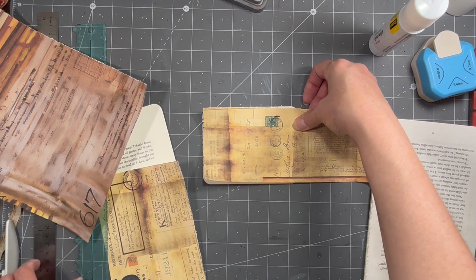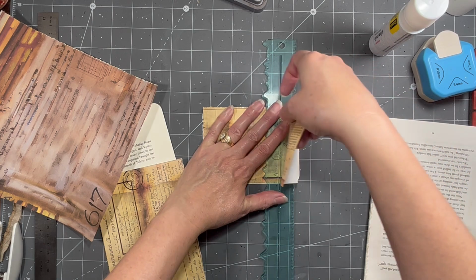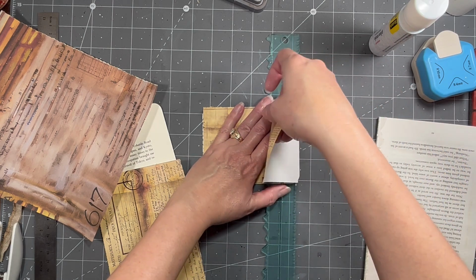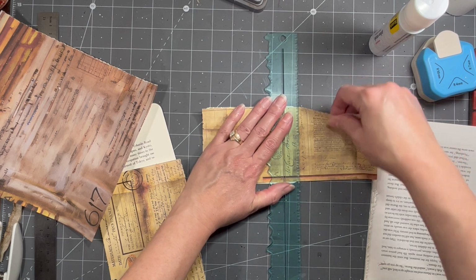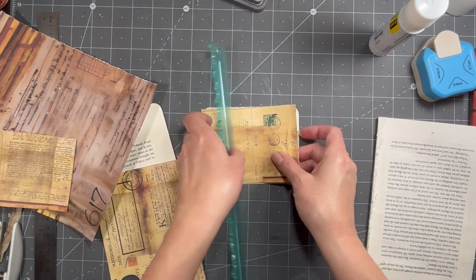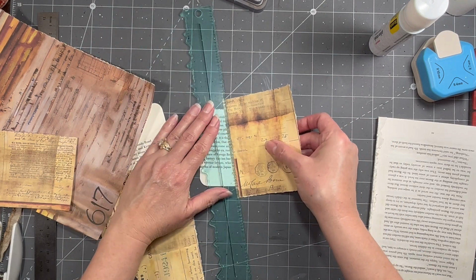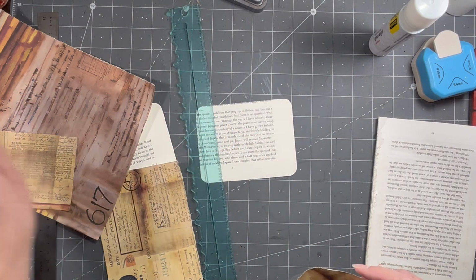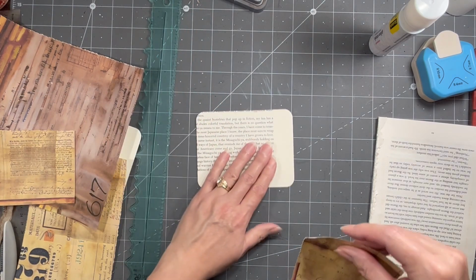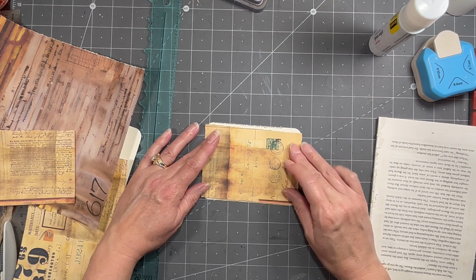Just thought these might be kind of interesting with the postcards and things in the background. So yeah, maybe you guys give me ideas. Those of you that do either collect journals or have purchased them from journal makers, what do you do with them? Like what, you know.